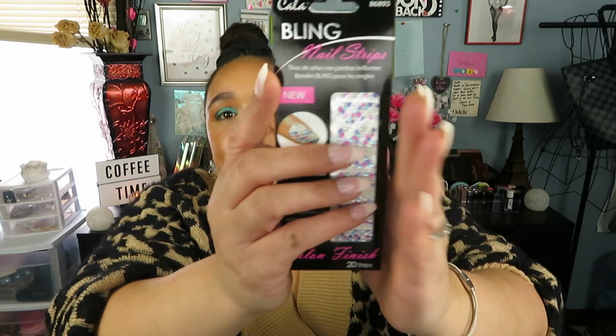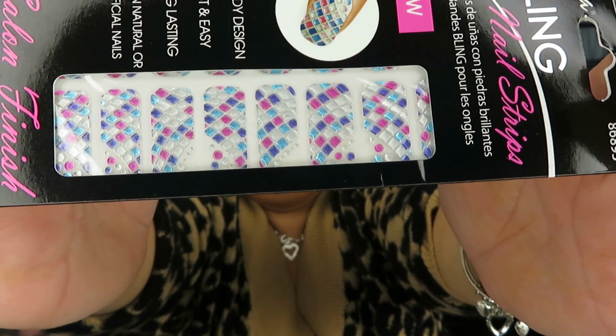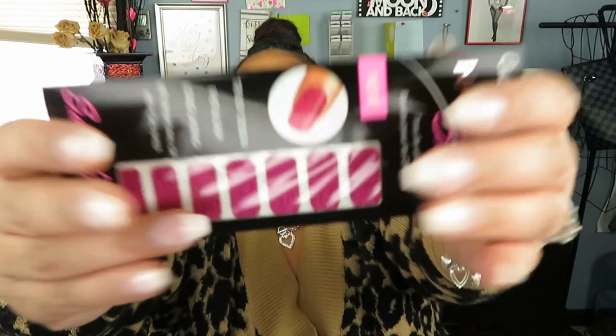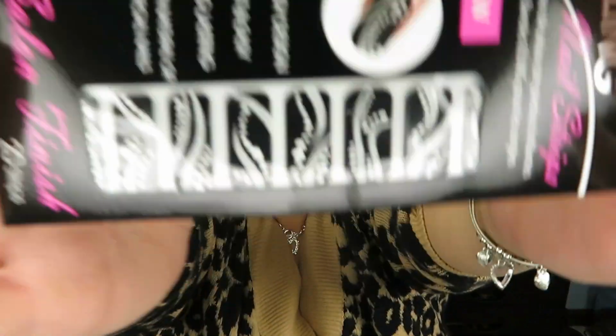So this one right here, you get 20 strips. It says trendy design, fast and easy, long lasting, use on natural or artificial nails. So I was right. This one's like a blinged out version. All right, we have another one that's kind of blingy with hearts. Another one that's a really pretty dark, deep pink with glitter. And then this one, I don't really know how to describe it, but it's really pretty.